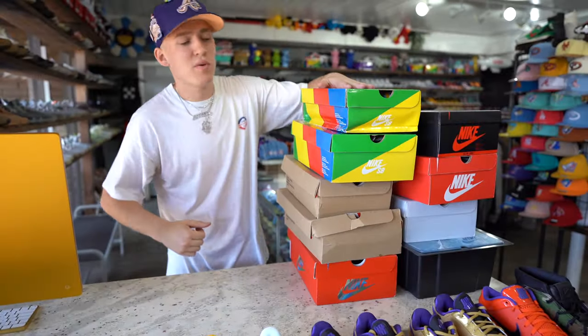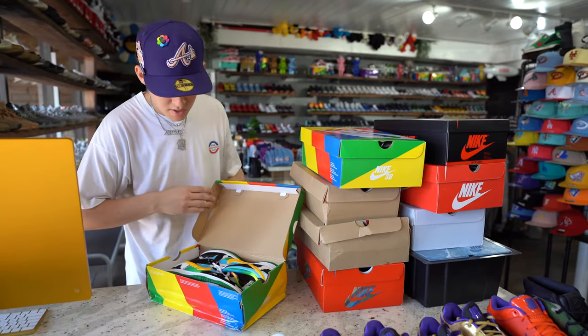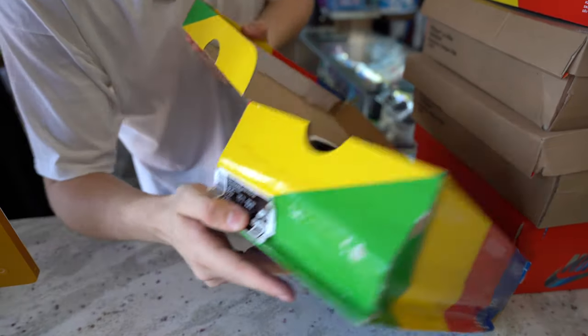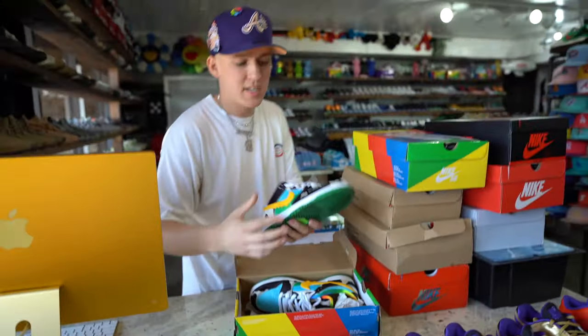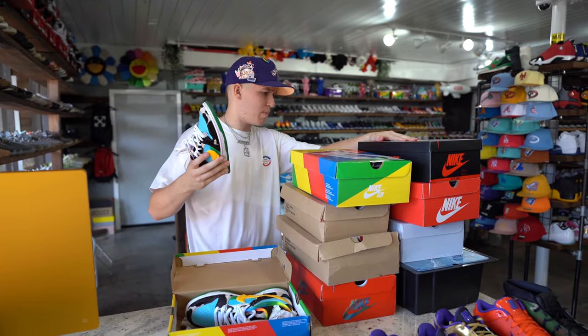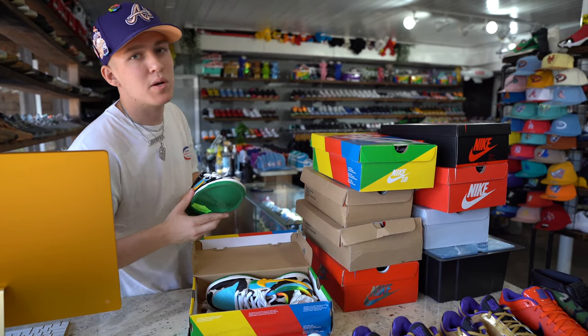So this is some of the stuff that we picked up the last couple days. We start right here. We got a pair of Chunky Dunkies in. Some water damage on the box. Got a pair of Chunky Dunkies in, size 8.5. All this stuff right here is used, well, for the most part, except for maybe like a pair. All this stuff is used for the most part, so we still gotta clean them and put them out.